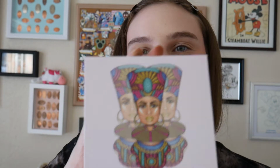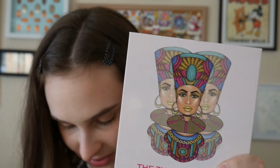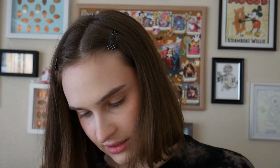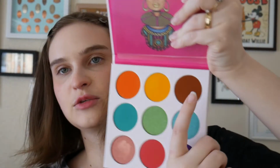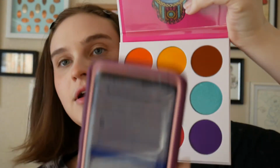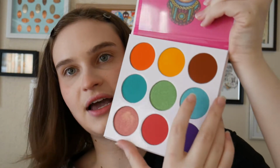Okay, and the last one is the Zulu. This one's got the most vibrant colors in it, so we'll see what we get here. This one has 9 shades. Let me show you. There are a couple more neutrals, like we got this brown and this kind of pink color down here, but the rest are pretty vibrant. So let's see. I got a 6. So that's going to be this guy.